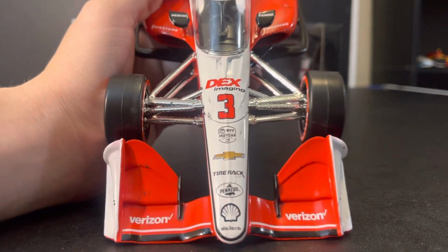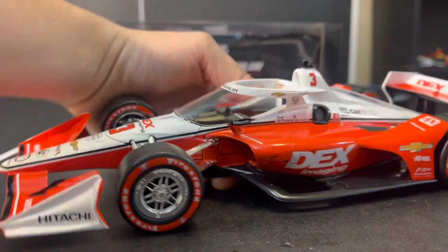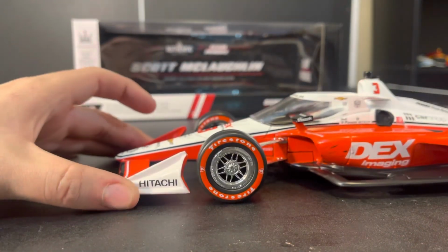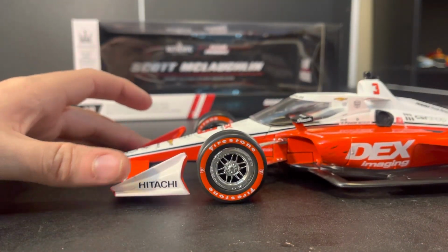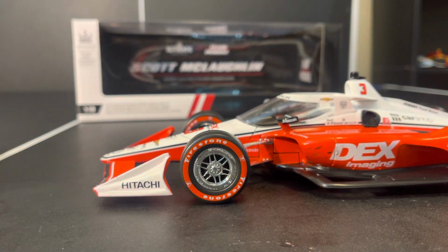But on the aero screen, you got McLaughlin right there, and it's got little tiny markings, nothing overly done. You have Hitachi here on the front wing end plate. As in previous videos, when I've been reviewing Scott McLaughlin cars, I mentioned that they run on Firestone, or the Authentic Collectibles, excuse me. The Authentic Collectibles version has the Firestone Reds, and this one's no exception. The standard one has just the regular Firestone Blacks, but this one, again, has Firestone Reds.